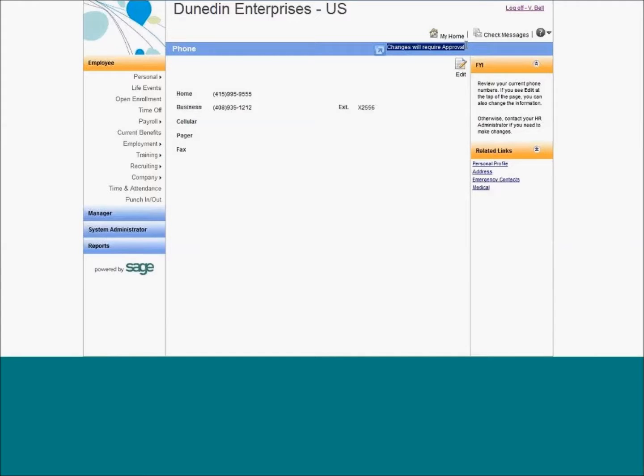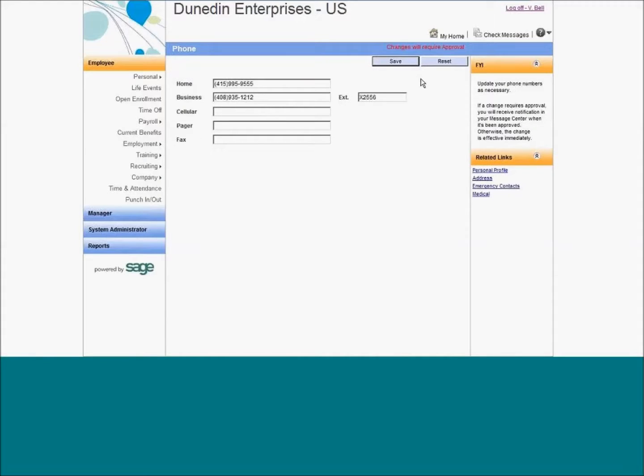And what's nice is, if you notice, at the very top of the screen, there's an item that says changes will require approval. Now, in this particular case, the system's set up to allow users to update their information. So you don't have to do that through a form or something like that. All the user has to do is click Edit. They can change maybe their contact information, maybe a telephone number or address, whatever you would like them to change.